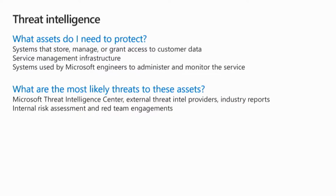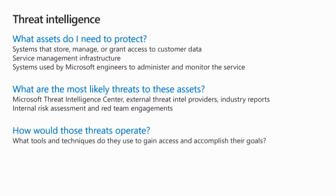And here we worked with Microsoft's Threat Intelligence Center, pulled in external breach reports and industry reports from threat intel providers. We worked with our red team to understand how they get their job done when they break into our data center. And then we said, well, okay, these threats, how do they get their job done? What tools do they use? What evidence would they leave behind?